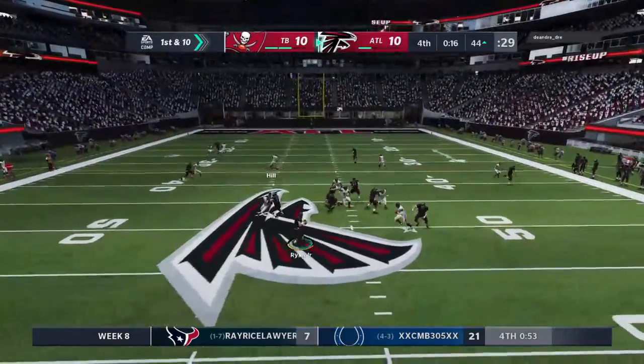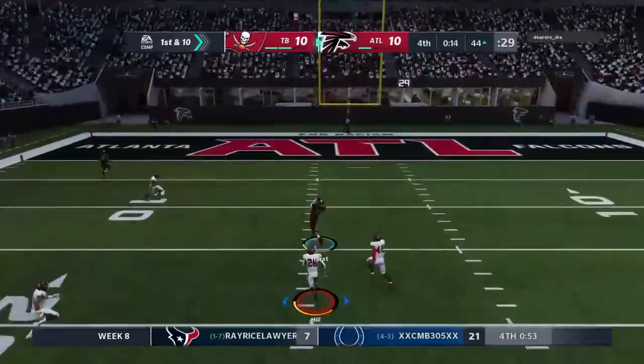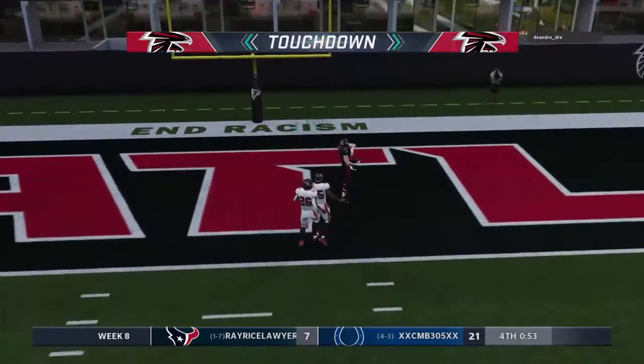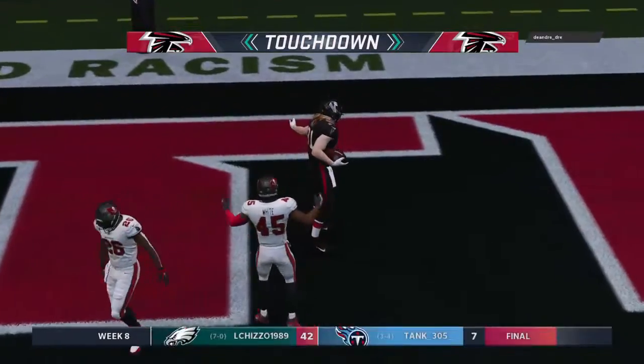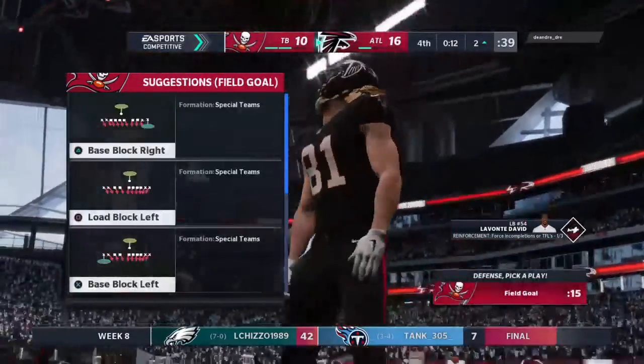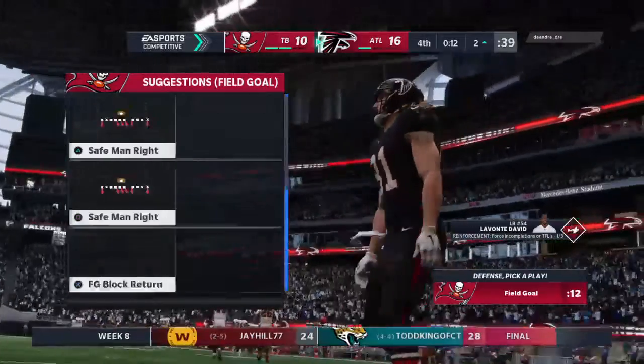They'll set up a throw. He's going to launch this thing. Wait, it's caught at the 10. And he's in for the touchdown. And in the final seconds, forget overtime. They've just likely won this thing in regulation.